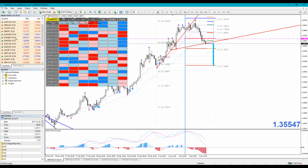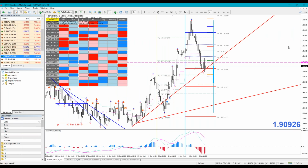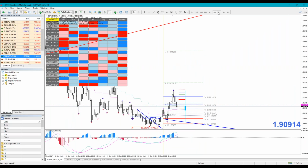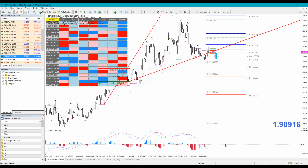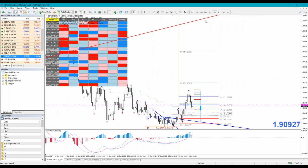GBP New Zealand, question regarding GBP New Zealand. Okay, this is the GBP New Zealand, and wow, it looks like it could go up, although we don't see a clear pattern here. Judging from the weekly candle here, this is consolidation definitely. So yeah, we might see a spike to the upside on GBP New Zealand.